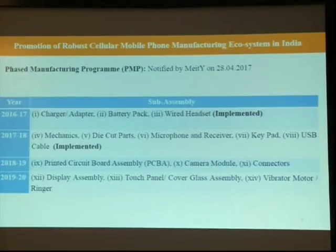And the most important thing that will kick in next year is when the PCB assembly, which we are mandating, should be done in India. So we will be imposing basic customs duty on the finished PCB. Currently, finished PCB is allowed at 0 duty. So that will no longer happen next year.